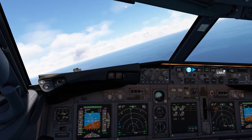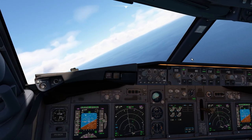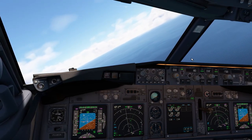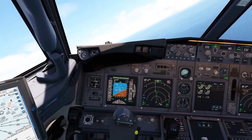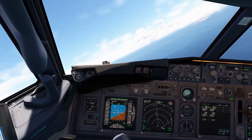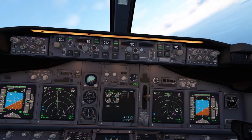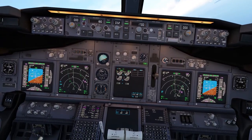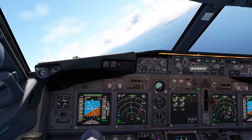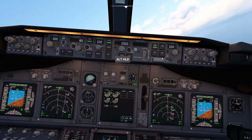KLM 117, turn left heading 270, vector back. 270, KLM 117. KLM 117, descend, maintain 2000. Descend and maintain 2000, KLM 117. So, 2000, fine. He says 2000, fine.